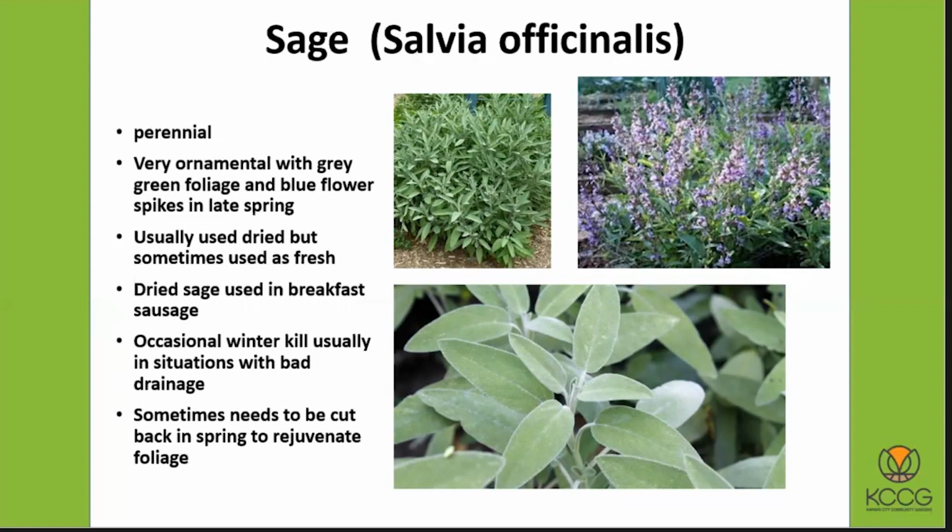It has this nice gray-green foliage, of course, lots of sages have that. It's usually used dried, but lately I've been seeing more and more recipes that use it fresh.